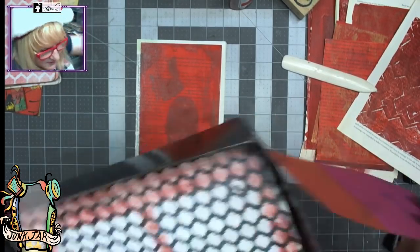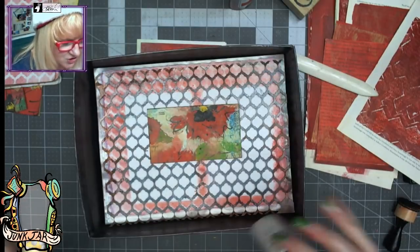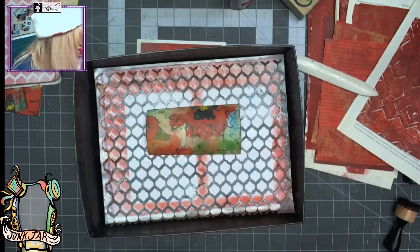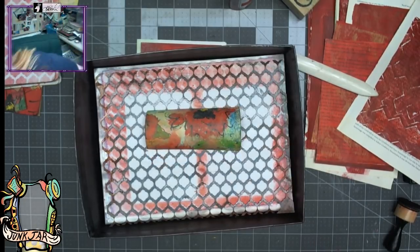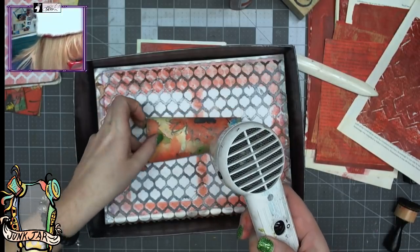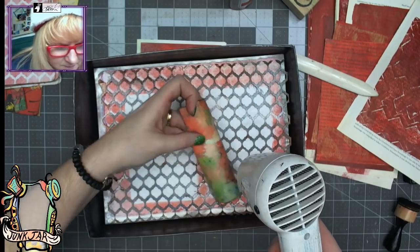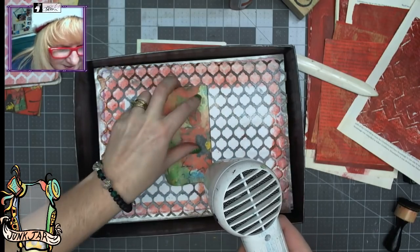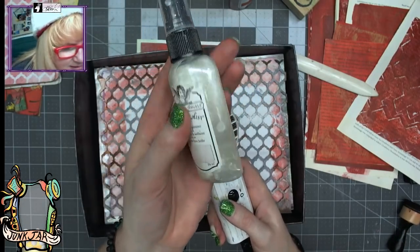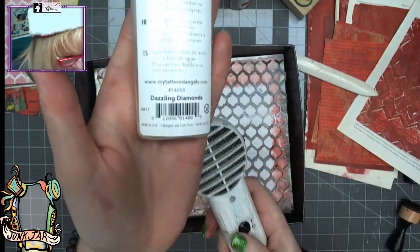Someone had asked about the dazzling diamonds. I'm going to use that on here and see how it looks. This is an inkjet print, so hopefully it won't run. And then the next thing I'm going to do is take my heat tool, which fell on the floor. I'm going to heat it up just a little bit, just so it'll dry. Oh yeah, Dazzling Diamonds, Tattered Angels. Dazzling Diamonds, Tattered Angel. That's the name of it.